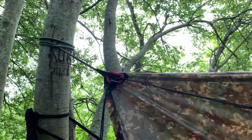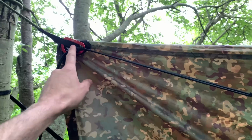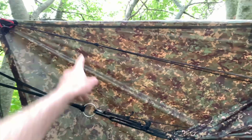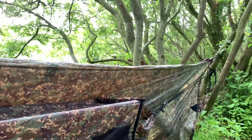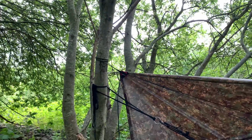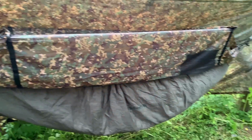You can see someone's been here in 2021 and carved the name into the tree, responsible. So yeah, and that just keeps rain from dripping down my cordage and into there too. I imagine a lot of people that use a ridgeline do the same too. But yeah, not too shabby.